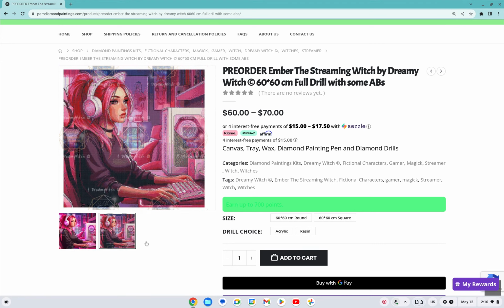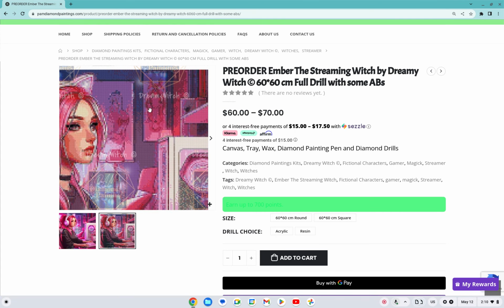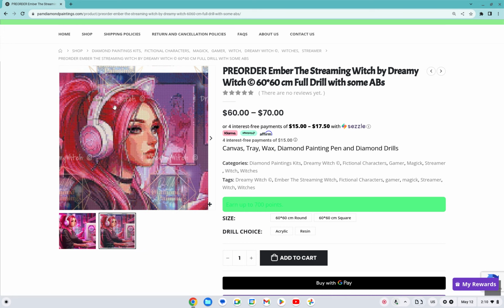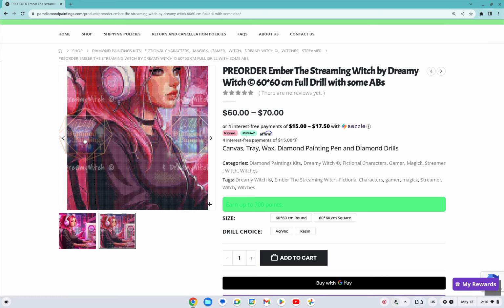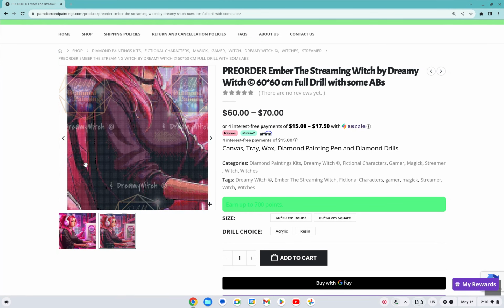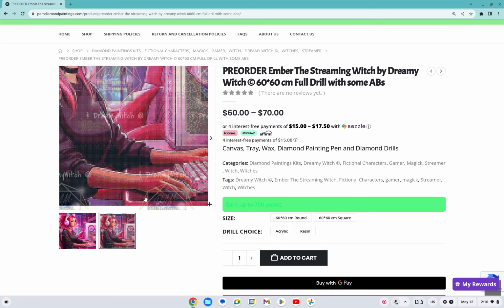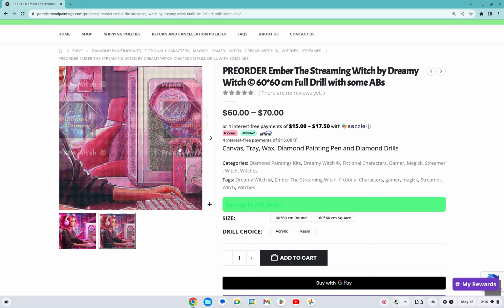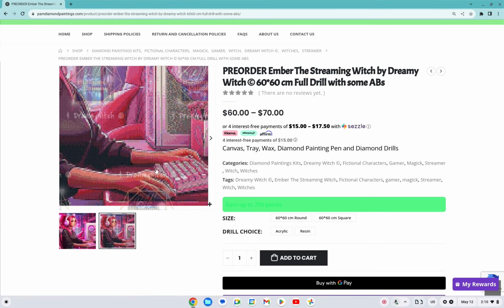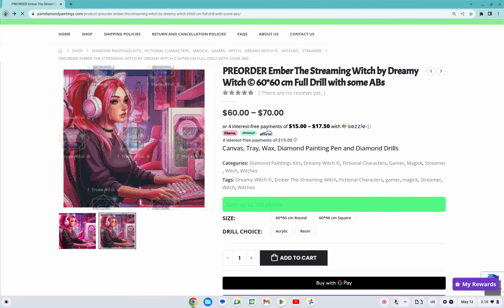Okay, let's go ahead and look at the rendering on her. Yeah, there are lots of details in the background. The last Dreamy Witch canvas that I worked on was very confetti heavy. But I feel like the more confetti, the more the diamond painting actually represents the original artwork at the end. So I'm all for confetti personally. Okay, so that's Ember the Streaming Witch.